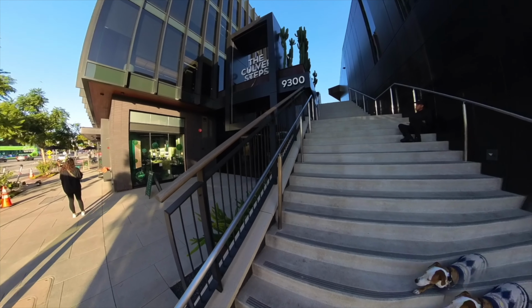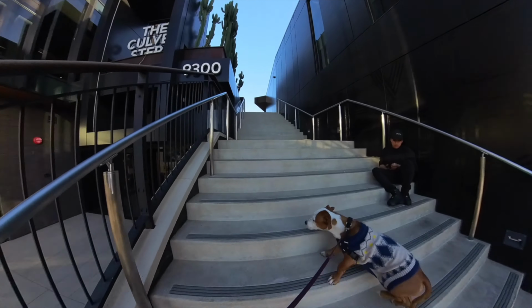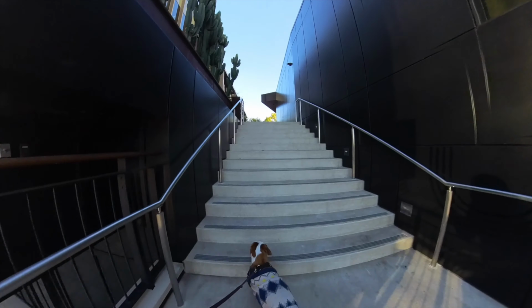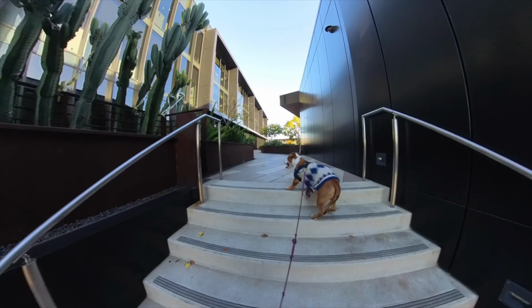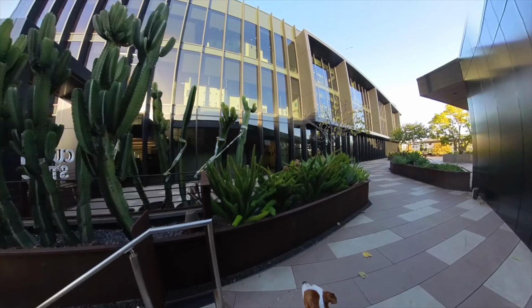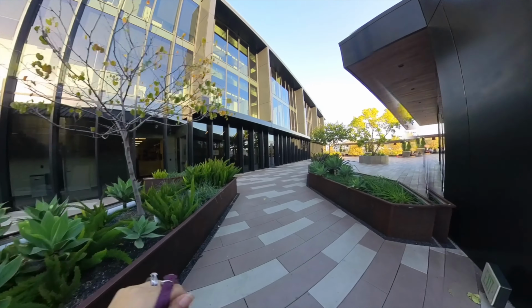These are the Culver steps. All right, let's go check it out. Let's see what's up there. Come on. Up, up, up, up. Good boy. Good boy, chicken. Oh my goodness, you're quick. Go up, go up, go up. Okay, these are the steps. What's up here? I have no idea, but let's check it out. Look at all these plants.